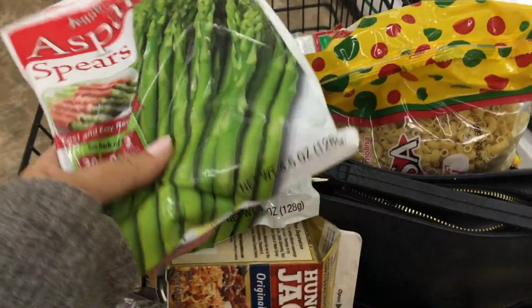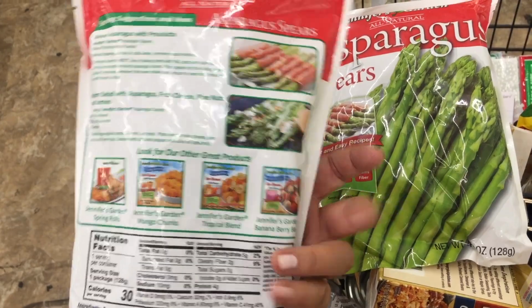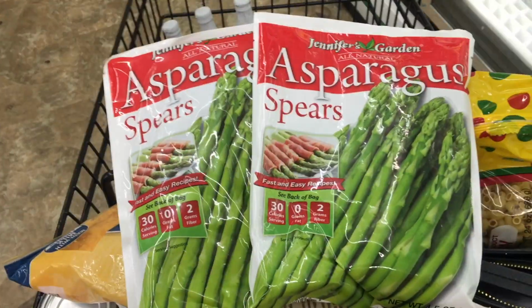They also had these frozen asparagus spears, which I thought were great. I would normally pick these up, but my kids don't like asparagus, so I'm going to stick with the corn.